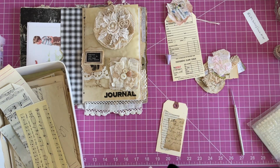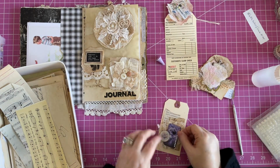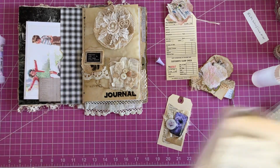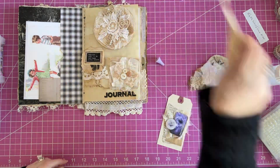It's cold in here, so my glue does not want to come out. So we're going to use this little scrap of lace. We're going to make a pretty tag. For those of you who don't understand what a cluster is, this is a cluster I'm working on. Put this aside to demonstrate.